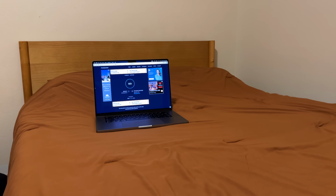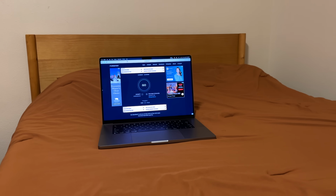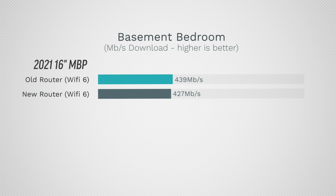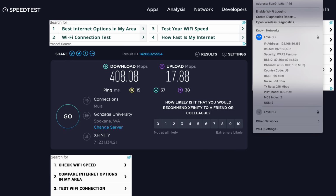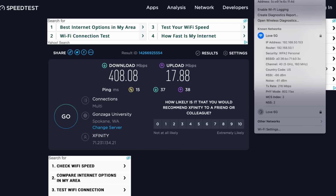Now the next location was the furthest basement bedroom. Here, the fastest I ever got was 439, and if you look at the rest of the results, with the new router and the new MacBook, it actually did not get any faster, which was a disappointment. So if you have a tough spot in your house, in this case it's behind concrete, you just might need stronger antennas or a mesh system.